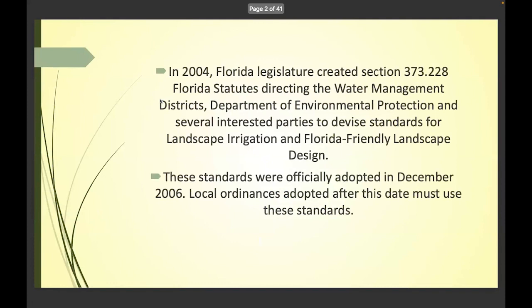So the class today is going to talk about the best management practices with our landscapes here in the state of Florida. We are located down in the zone 10 area. So this was geared towards there, but it does apply to most of the state. But we're going to start with a little bit of history.